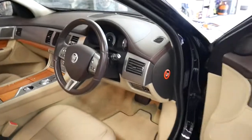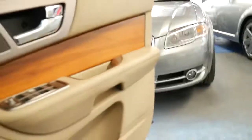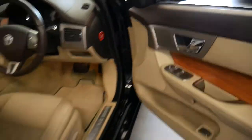It's got a memory electric driver's seat, electric passenger seat, reverse camera. It's got a good service history. It's done 92,000 kilometres. The next service isn't due until 112,000 kilometres. So it's not going to pick that up on the video, but it is 112,000 kilometres.